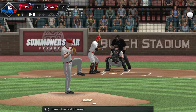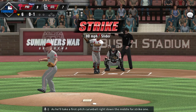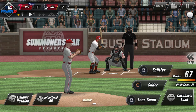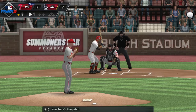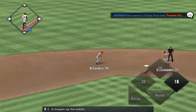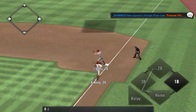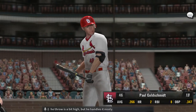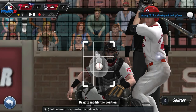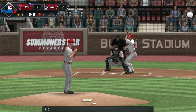Here is the first offering. As he'll take a first pitch curveball right down the middle for strike one. Now here's the pitch. A chopper up the middle. And the throw is a bit high, but he handles it nicely. The first baseman, Paul Goldschmidt, steps into the batter's box.